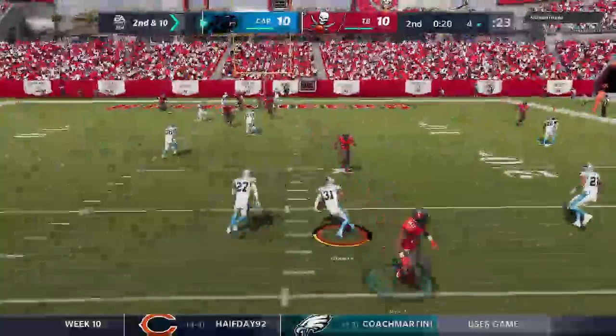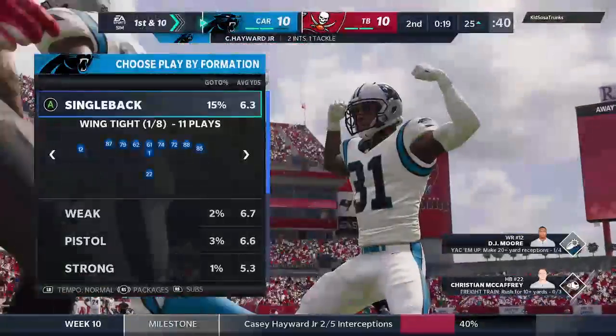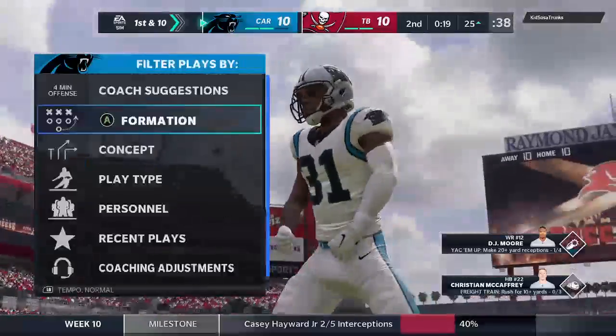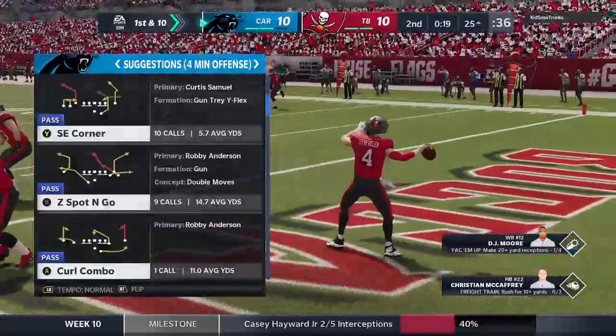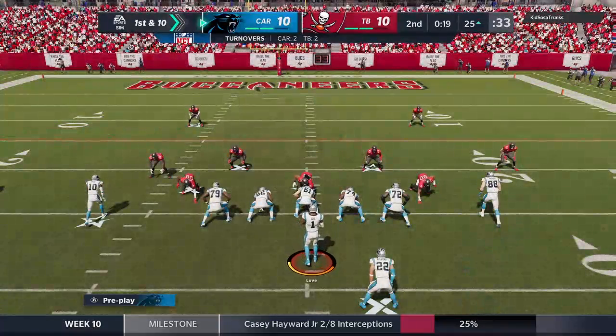Into double coverage, and it's intercepted. Picked off by Casey Hayward. And he's given his guys a shot for late points as they will take over in range for a field goal, or maybe more, at the 25-yard line.